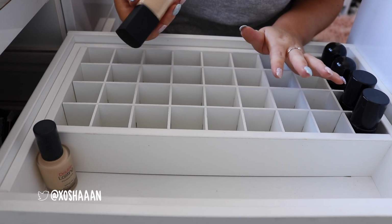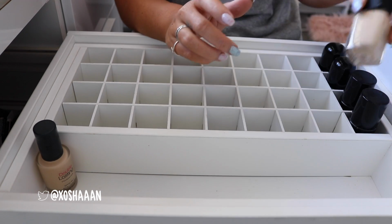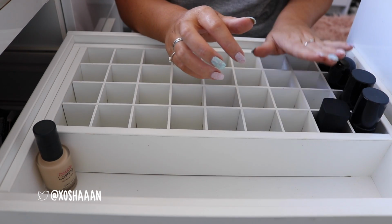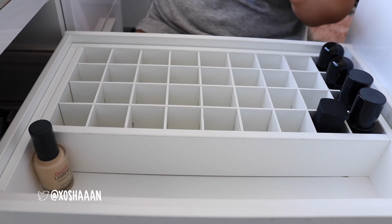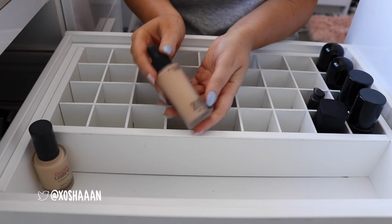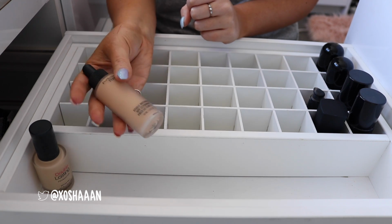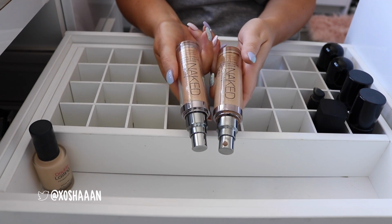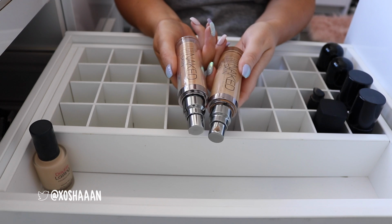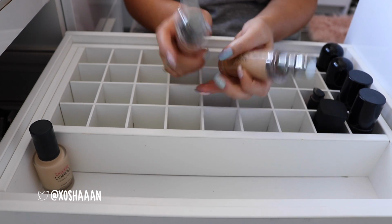Where the heck is my NARS Sheer Glow in Punjab? This one here is in the shade Ceylon, and this is my pale shade, so they can stay of course, but I don't know where my Punjab is. Oh, here it is. Okay. Here's my Punjab, so of course that can stay. I never reach for this, so this can go. This is the MAC Studio Waterweight Foundation in NC25. This was my holy grail, the Naked Skin Foundation by Urban Decay, but I just don't really reach for it any longer, so I'm going to give those ones away.